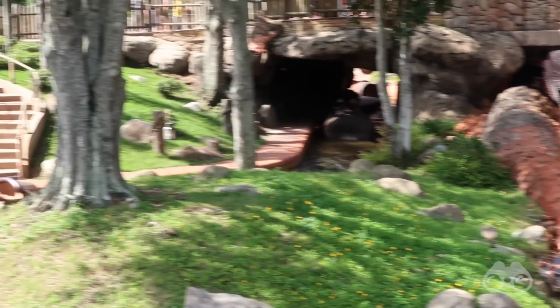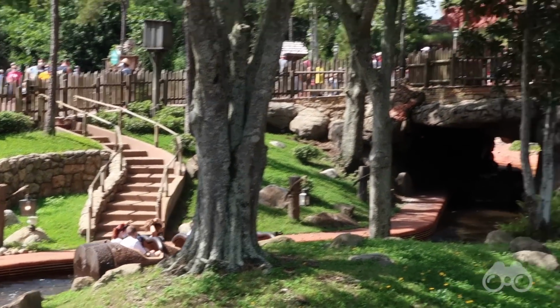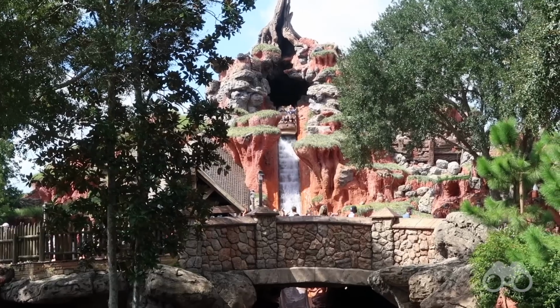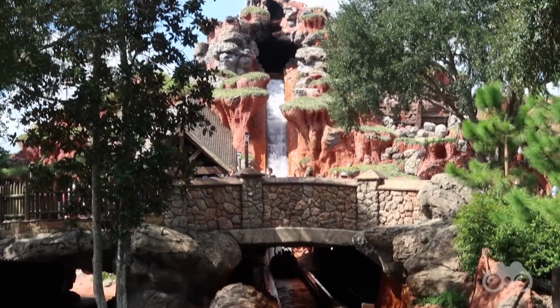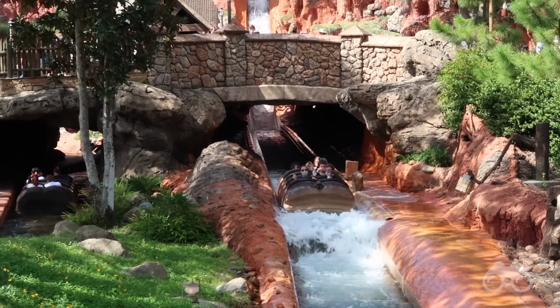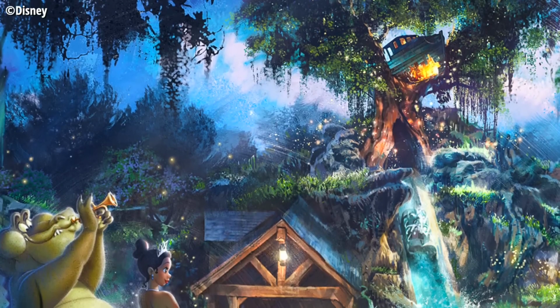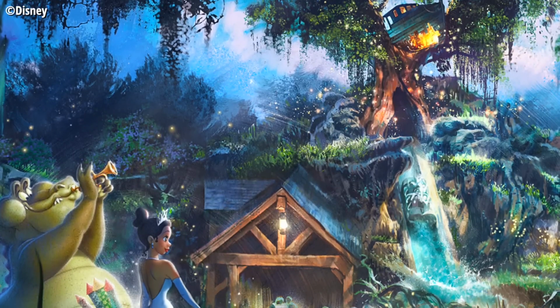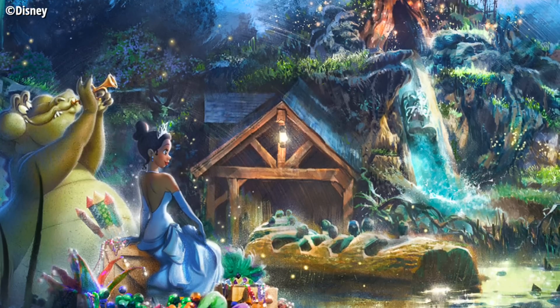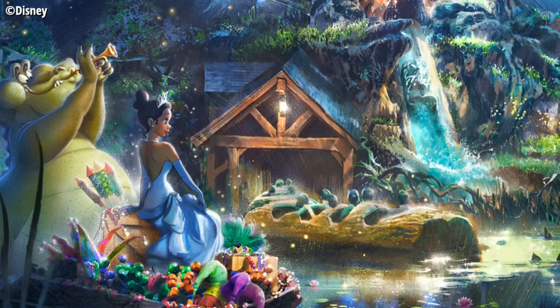With all the 50th anniversary talk in this video, we'd be remiss to not take a look at Splash Mountain and just talk about it real quick. Of course, earlier this year, Disney announced that they would be closing Splash Mountain in Walt Disney World and Disneyland and give it a Princess and the Frog makeover. Disney never dictated when this refurbishment would happen, and given just the financial situation right now with Disney and also the crowd levels here in the parks, it really remains to be seen when and if that Splash Mountain refurbishment is going to take place.